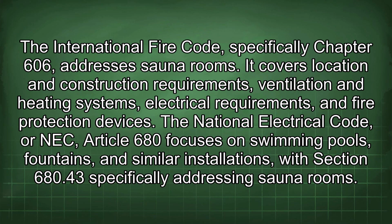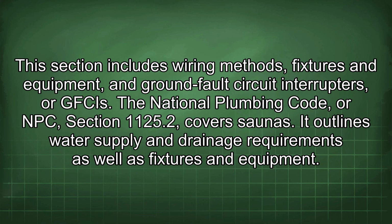The International Fire Code, specifically Chapter 606, addresses sauna rooms. It covers location and construction requirements, ventilation and heating systems, electrical requirements, and fire protection devices. The National Electrical Code, or NEC, Article 680 focuses on swimming pools, fountains, and similar installations, with Section 680.43 specifically addressing sauna rooms. This section includes wiring methods, fixtures and equipment, and ground fault circuit interrupters, or GFCIs.